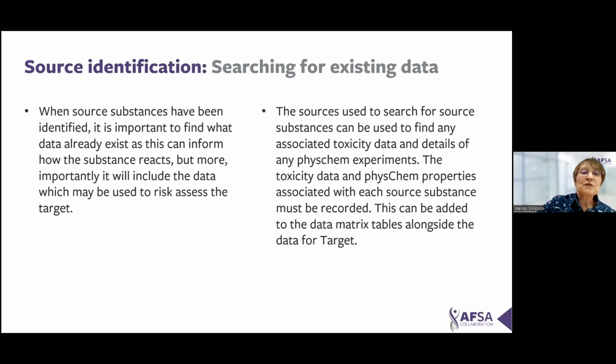So when you're searching for existing data, like I said, it's really important that you know exactly what the source substance is in terms of its identifiers. And it's really useful to get all the existing experimental data, not only to use potentially to support the target, but to see how the substance reacts. And we're also going to log any phys-chem parameters, of course, if we're considering that we might be doing a category or a group read across. So again, all of this goes into the data matrix. Next slide, please.